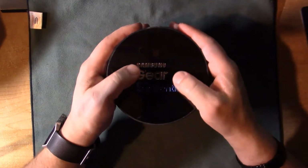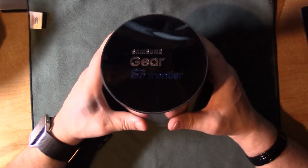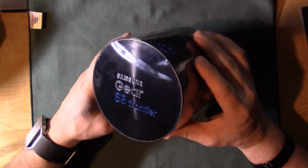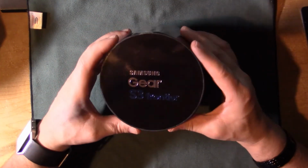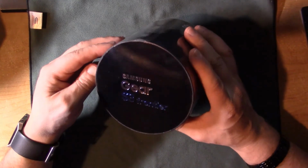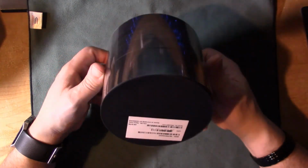That's it. It's done. So hopefully this is a better choice. I actually got this on sale, and the price of this Gear S3 was actually the same price as the Fitbit Ionic.